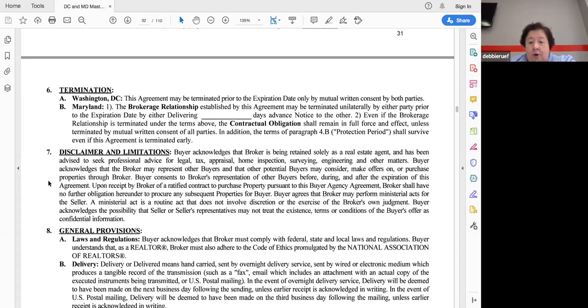Buyer agrees that the broker may perform ministerial acts for the seller. A ministerial act is a routine act that does not involve discretion or the exercise of the broker's own judgment. Buyer acknowledges the possibility that the seller or seller's representatives may not treat the existing terms or conditions of the buyer's offer as confidential information.